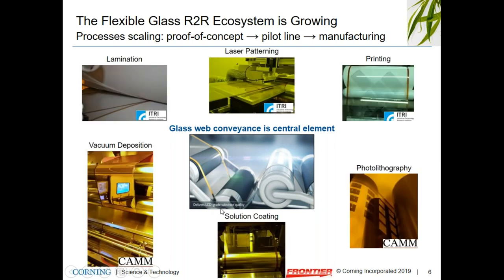So just as examples of more research or early development interactions that we've had, we've demonstrated the ability to do roll-to-roll lamination of flexible glass with polymer film, laser ablation patterning of ITO on the flexible glass, gravure offset printing showing that we can print transparent metal mesh structures with line widths of about 10 microns, and vacuum deposition of a variety of different films.